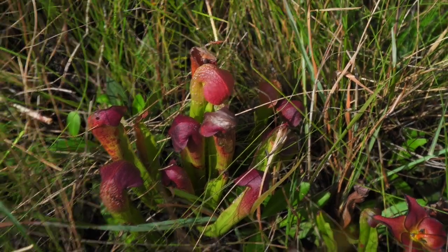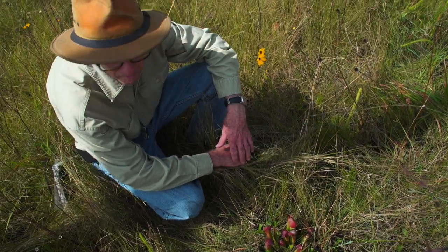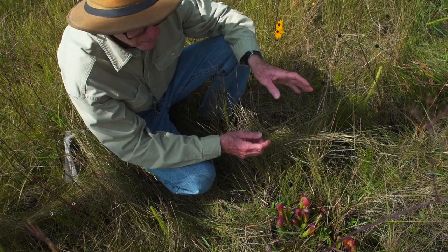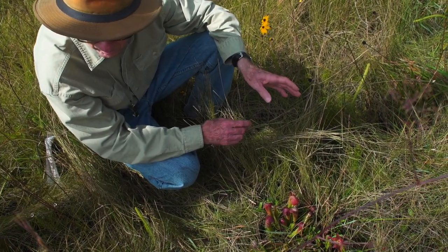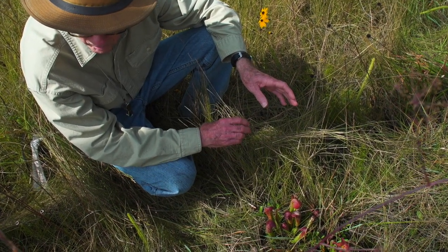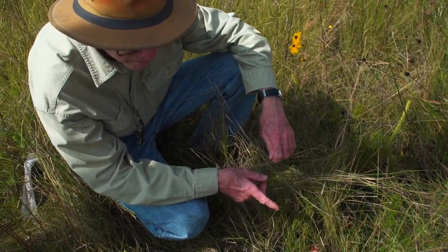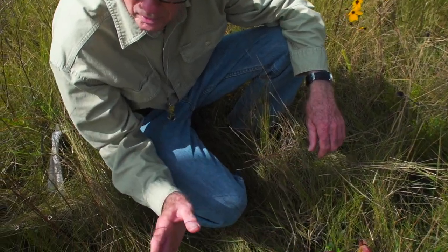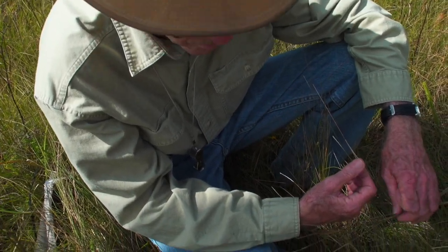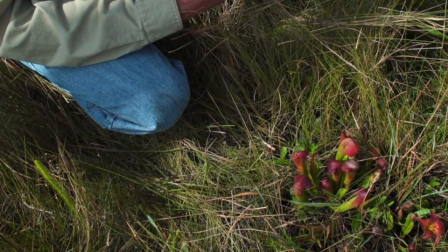This, by the way, is at the very west end of the occurrence of hooded pitcherplant in Florida. Now the yellow and the parrot that we looked at before have ranges that go on out through the panhandle a long way, but the hooded pitcherplant's range is way down in the peninsula and just this far out into the panhandle. We're just about at the west end of the Florida range of the hooded pitcherplant.